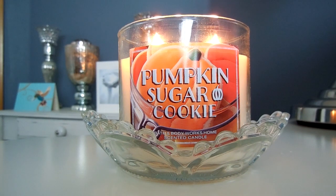The description on the bottom reads, fresh from the patch pumpkin, cinnamon sugar, and a dash of vanilla. All the ingredients to make the sweet scent of fall's finest cookie. I would say the description is pretty accurate. What this smells like to me is the Bath & Body Works Sugar Cookie Candle that you can get at the holiday time, mixed with, was it heirloom pumpkin or pumpkin heirloom? I think it was heirloom pumpkin from last fall, or pumpkin carving, which was basically a repackage. If you mixed those two together and they had a baby, this is what the baby would smell like.